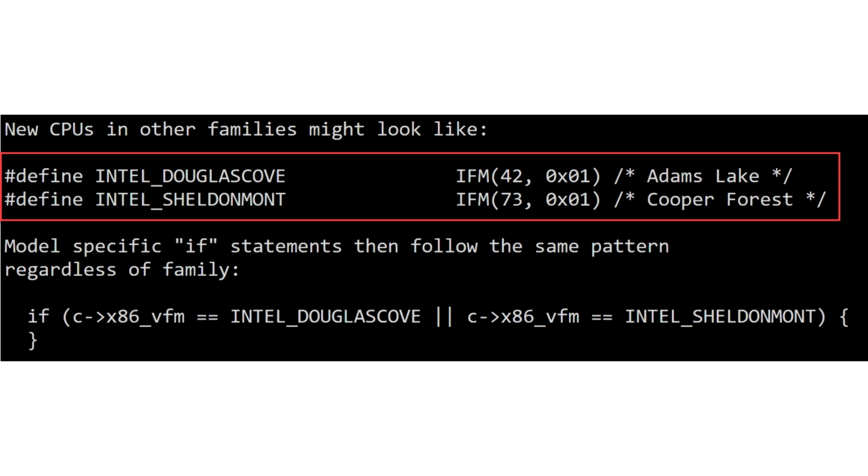In doing so, Intel has revealed what could be its next generation CPU cores and CPU families, which might be featured under the new CPU Family ID. These new families include Adams Lake and Cooper Forest. Both families have also been defined with a new core architecture. Adams Lake is set to feature the new Douglas Cove P-core architecture, while Cooper Forest is set to feature the new Sheldonmont T-core architecture. It is currently unclear which CPU families Adams Lake and Cooper Forest will replace.